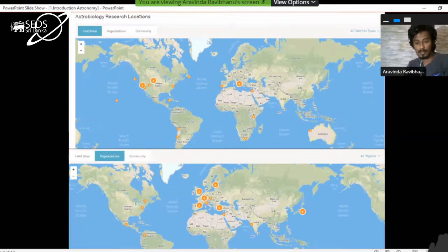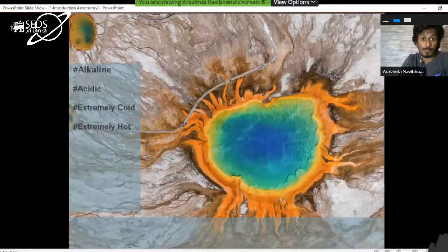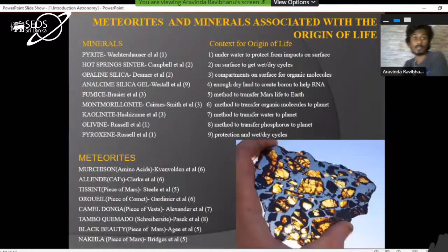Actually, planet Earth is the one and only place where we have found living beings. But how could we compare with a meteorite or asteroid or whatever object outside planet Earth, if they have some kind of extreme adaptations? I will show you something. Here you can see some minerals and meteorites which are supposed to contain some kind of microbial life. Actually, it is quite surprising.